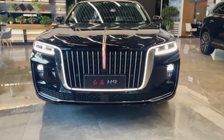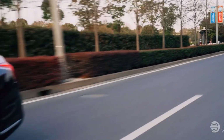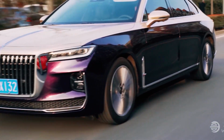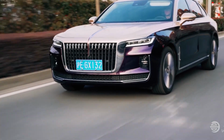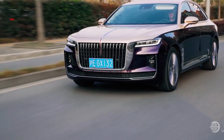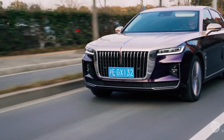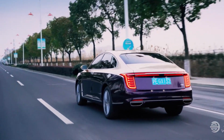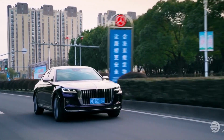The H9 rides with an impressive level of compliance, but more surprising still is the crispness with which it steers and how flat and composed it remains for a vehicle of its girth, even if you vigorously fling it into corners. The brakes are a bit spongy and lacking in bite, but that's really the only criticism of the H9's overall dynamics. The Hongqi effortlessly eats up highway miles, with only a modicum of wind noise from around the windscreen pillars intruding on the serene cabin ambience.